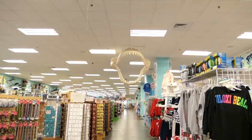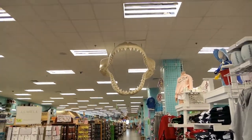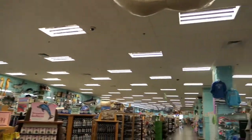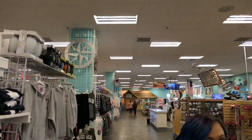Okay, we are in Sharkheads. Oh, you can see there. Theming this out to the gills. Get it? This place is huge. Yeah, let's look at, this place is ginormous. Man, oh man.